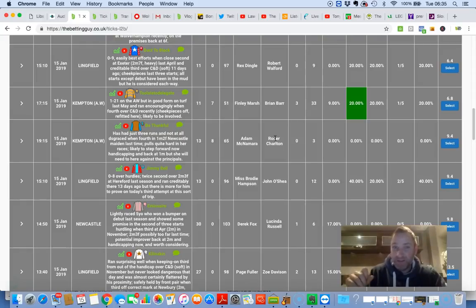Or B, watch the race. If you're not going to do the work up front, then I would certainly say please watch the race, and then if it goes against you or you don't like the position of the horse, you can simply cash out really quickly for a limited loss or a small profit. And that's the way that I would recommend it.